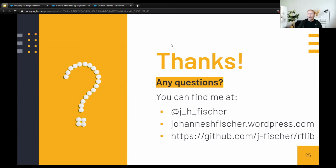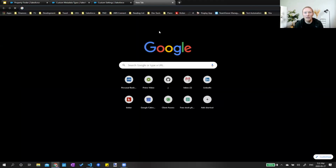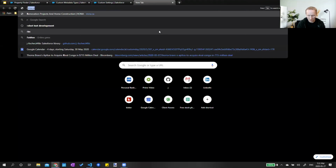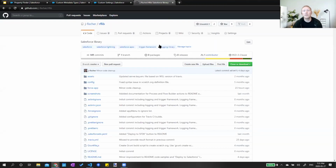Yeah, so I try to document as much as possible on the repository itself. So just give me a second and we'll take a look at it, and that makes things a little bit easier. I've worked too much on the demo lately. So by the way, the demo app is on my repository as well. RFLIB-demo, you can download that and take a look at the code.